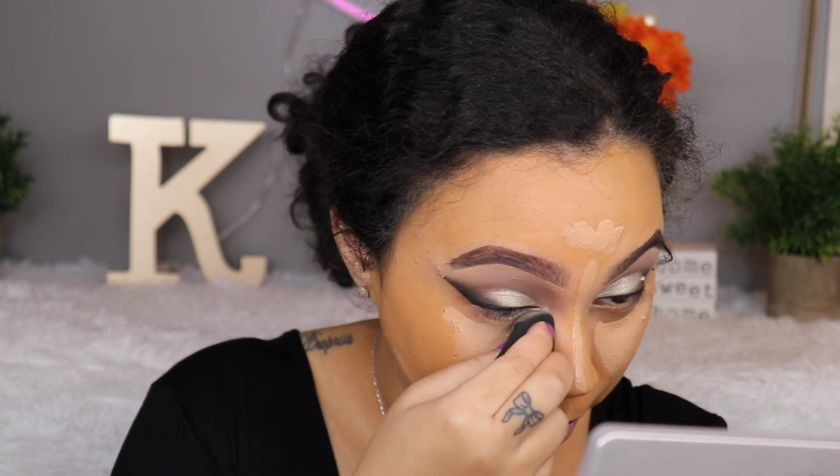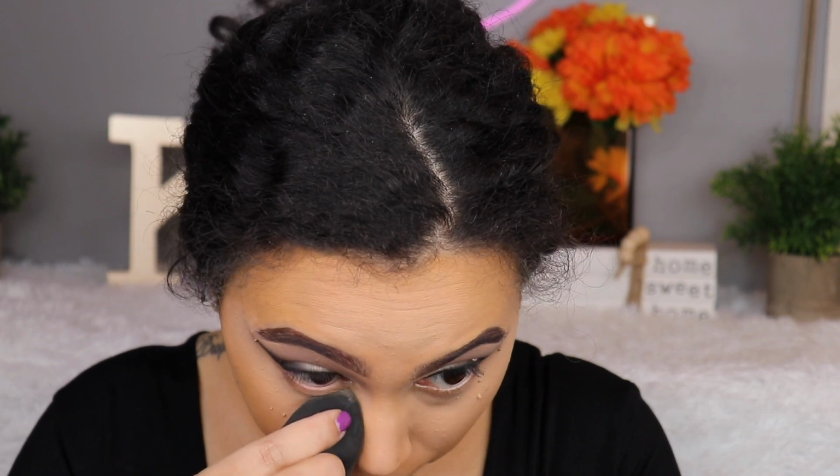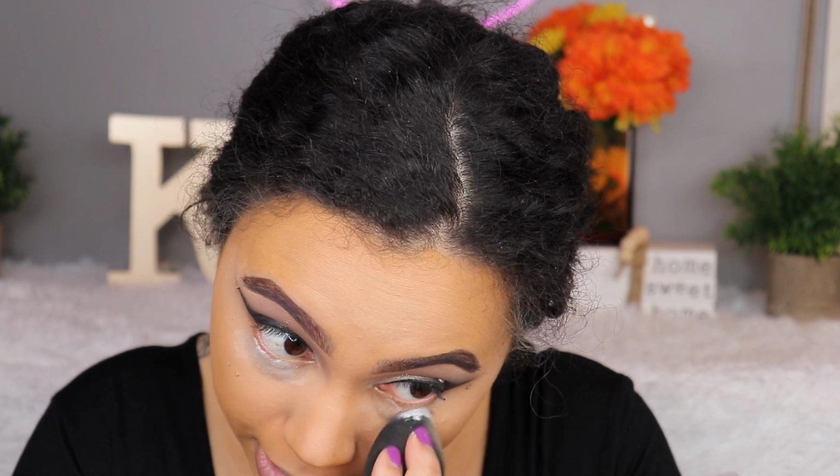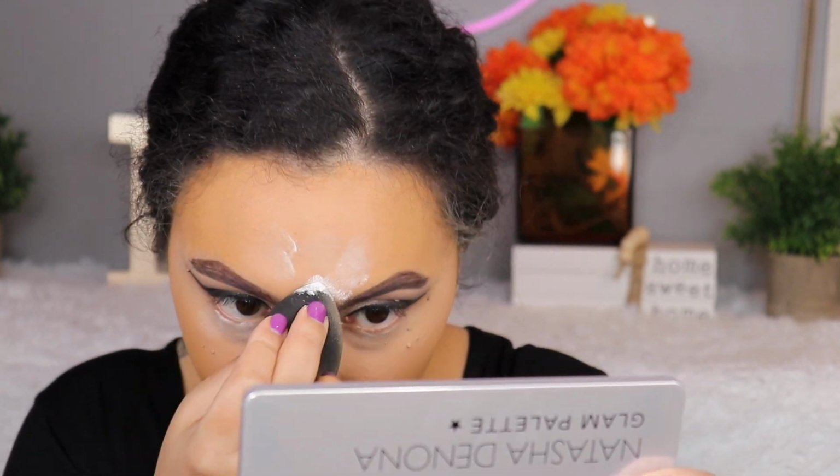At least that's my main goal. Maybe that's not your main goal, but it's definitely mine. I'm just going to take my Dermablend loose powder to set all those areas of my face that I applied concealer. Well, okay, that's a lie. I'm going to just set right underneath my eyes and in my T-zone, just because I don't want to get too crazy with the powder on my crusty ass skin.